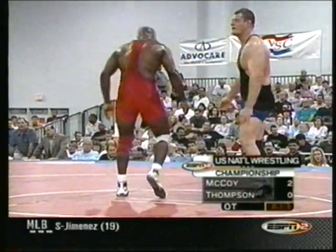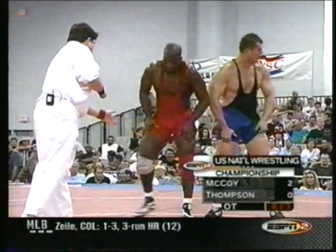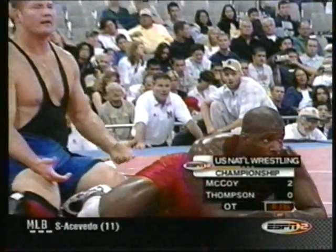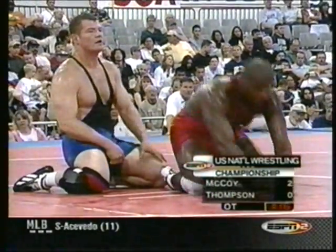A minute 17 left here in this overtime period, 2-0 in favor of Kerry McCoy. You're looking at him, he's been tagged for passivity, and he's got to go down now. And Thompson again is going to try to find a way to expose his shoulders to the back, shoulders to the mat, and that would really help him come back in this match.